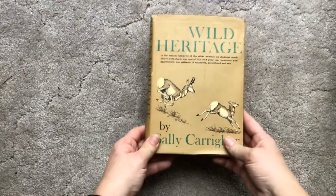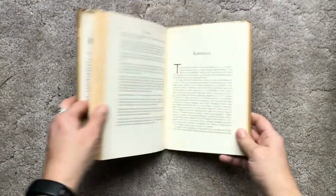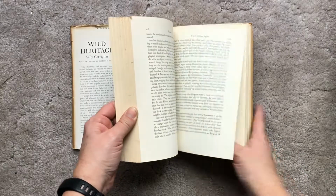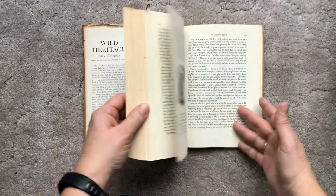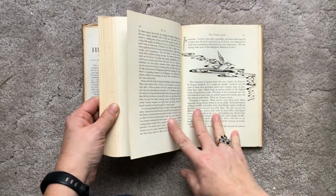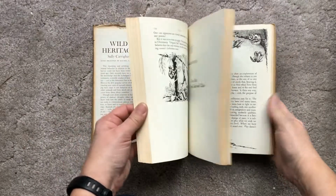So here's one that's a little bit older. Again, you can tell it's 1965. It's got some great paper. It's thick. The reason I kept this one is because it has some really cool illustrations in it. So I wanted to keep it. There's not a ton of illustrations, but there's enough that they look really cool. Flying squirrels. So I'm going to keep this one.